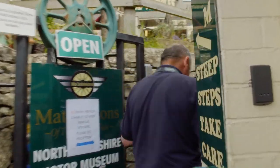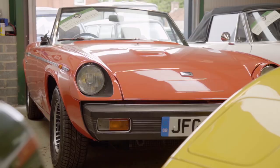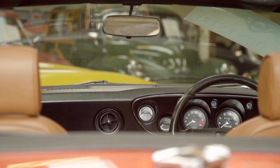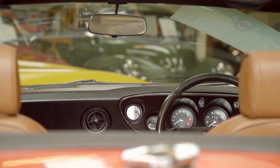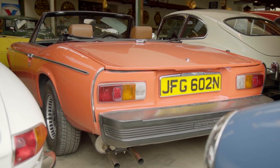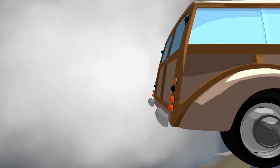But all is not lost. Derek has a Jensen-related backup plan. Nothing like the muscle, but more tempting for the budget conscious. A 1974 Jensen Healey. They present tremendous value for money, in my opinion, and I think they're a lovely, stylish little car. I think they're a great little thing.